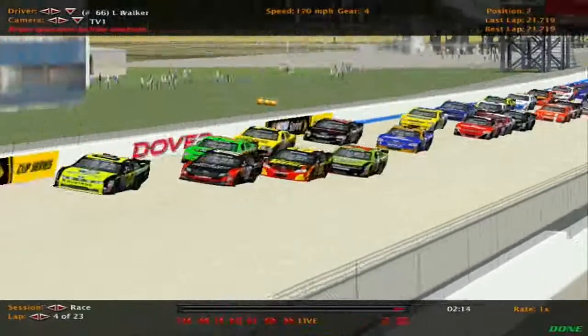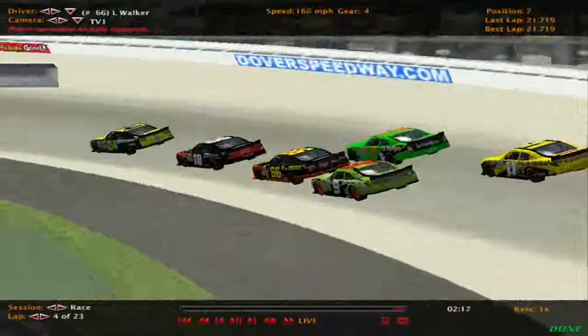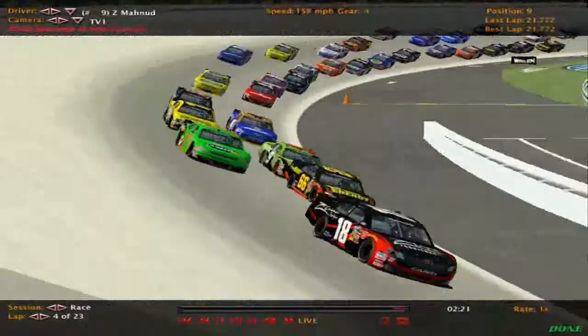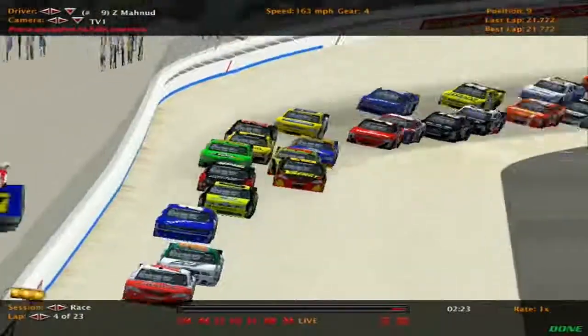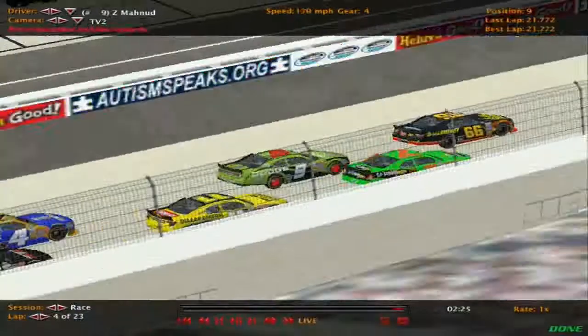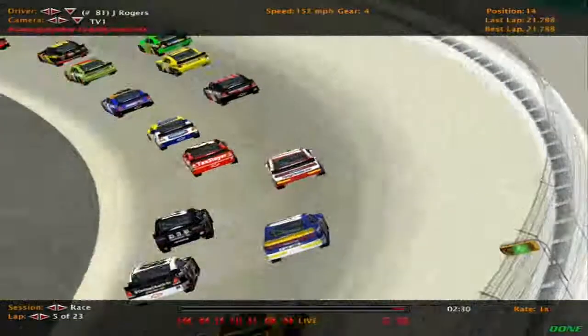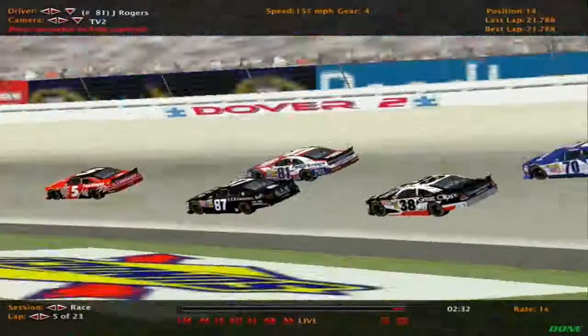He's bringing the 66 of rookie Luke Walker, winner from Auto Club, with him. Zohar Munn's having a good run today. He's in the top 10 in the Mountain Dew Dodge Challenger. We haven't been able to talk about him that much this season. There's Brody Banta on the high side, Cody Lama, and there's Jake Rogers behind Jack Richards in his new paint scheme.